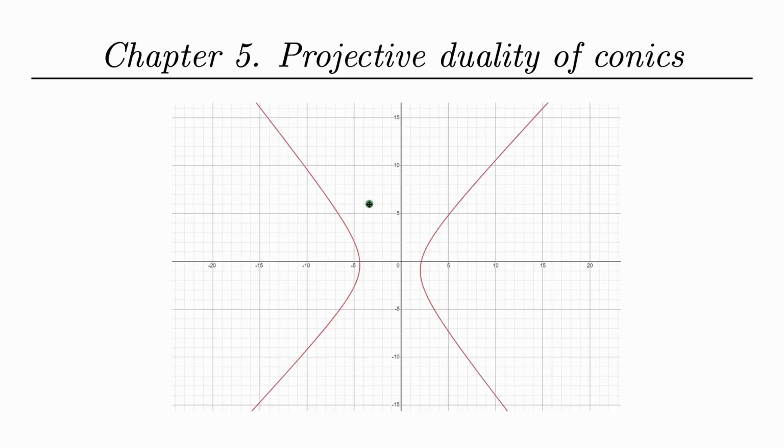Well, the connection between a point P and a conic C is that P might touch C. So maybe now I ask what lines touch C? That turns out to be not special enough. What's a more special connection between a line L and a conic C? Oh, we could ask L to be tangent to C.